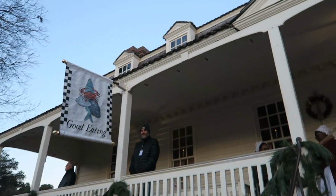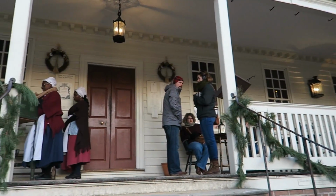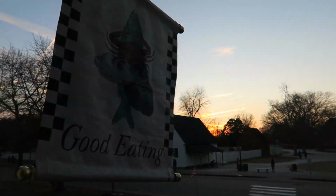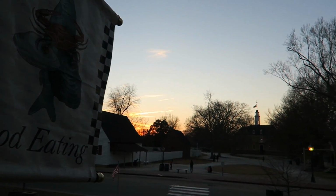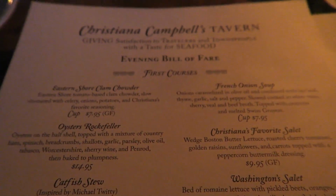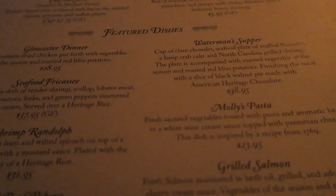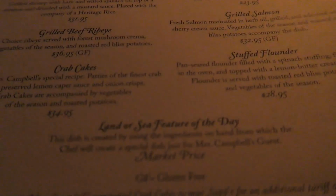Here's the front of Christiana Campbell's Tavern. Pretty sunset over Colonial Williamsburg. Guys, this is so dark, I don't think it will show, but here is the menu. It's also available online in case this is too dark to read.